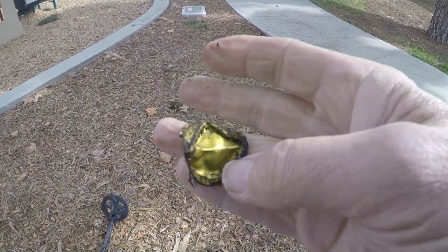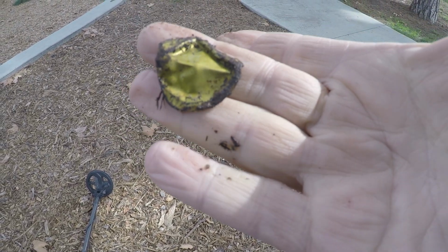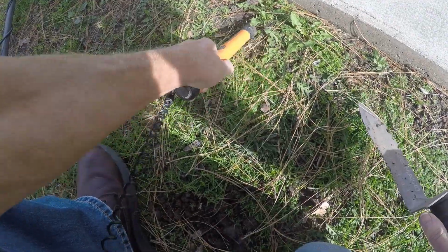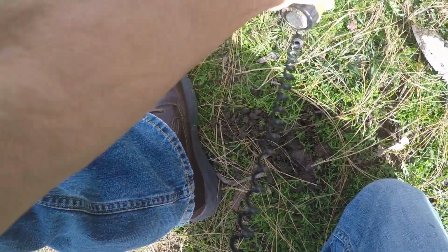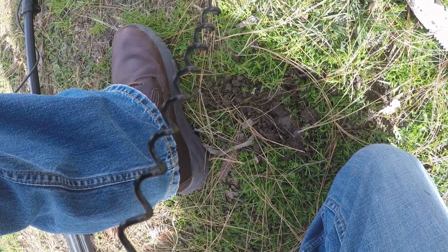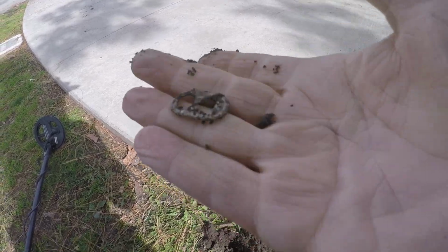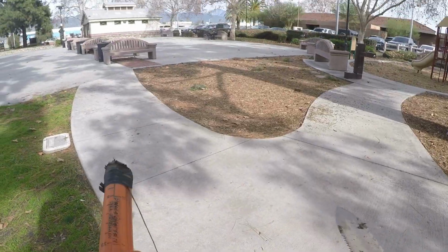I got gold. I got a gold bottle cap. I got a bottle cap, and it's gold. Yep, it's a pull tab, popper topper. Okay, let's hunt.